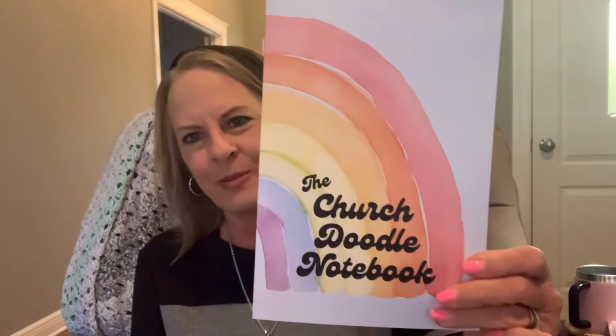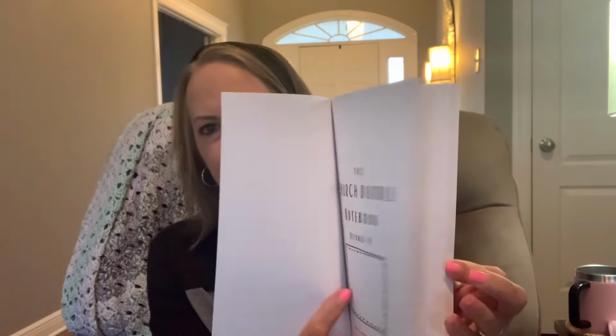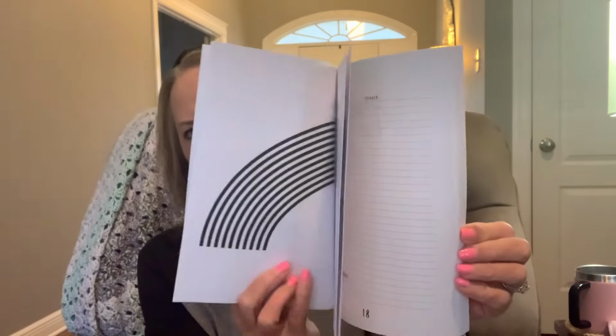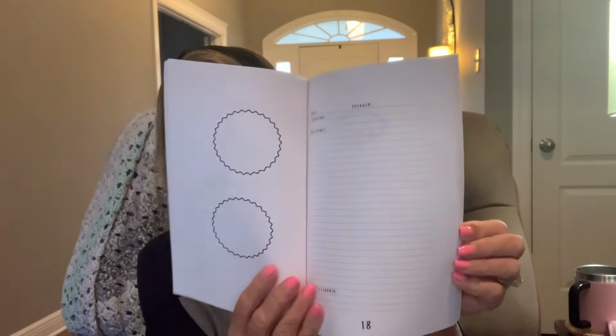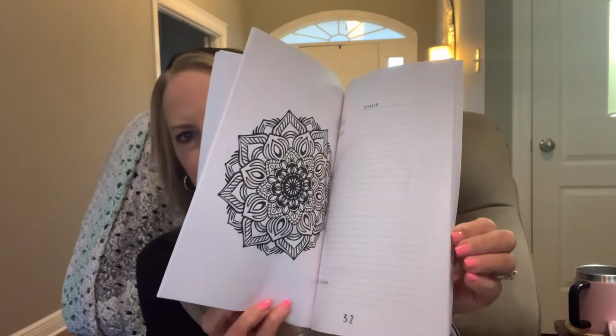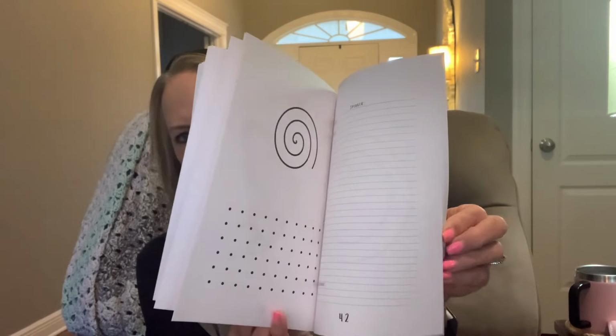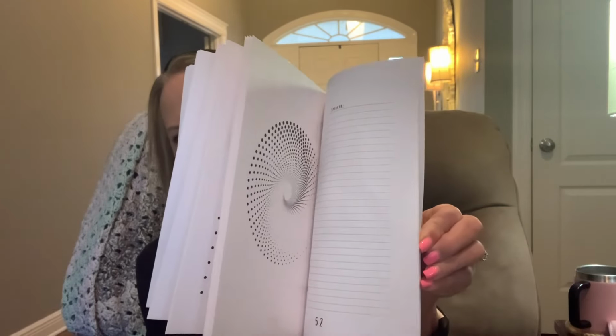Now this other one, just the title alone just cracked me up. The Church Doodle Notebook. But this is really cool. It's a little different. It's like this. So I guess you're supposed to do things with the things you see. Make things from it. I think that's really cool. So anyway, that one's neat.